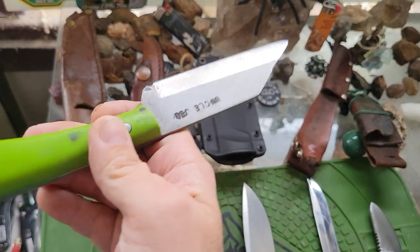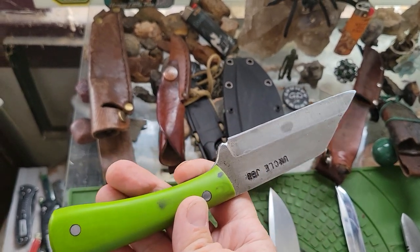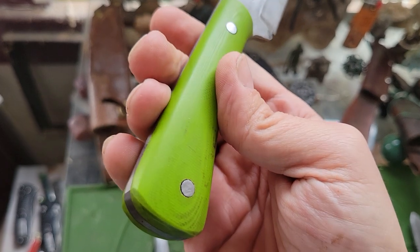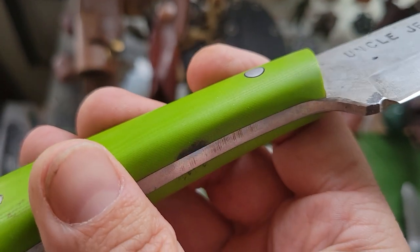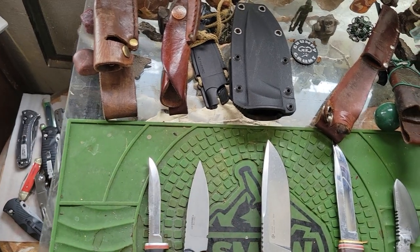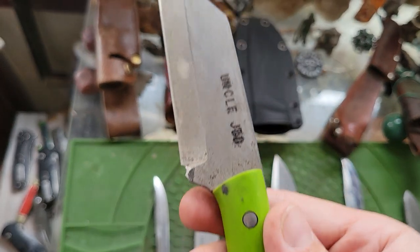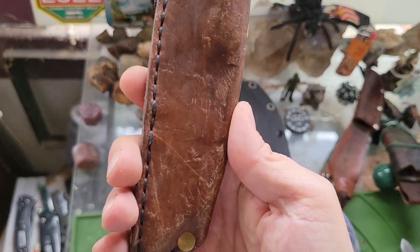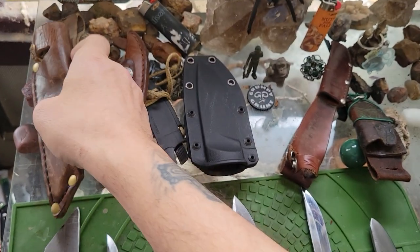Alright, we have my custom Sayax from Uncle Jed's. You can see where the brass of the sheath is connecting to the handle material. Oh well. It's got green handles. Want to say it's G10, but I'm not sure on that. It's a little rough looking, but I wanted it that way. And here's a sheath to it. Leather sheath. Fits the knife really good.